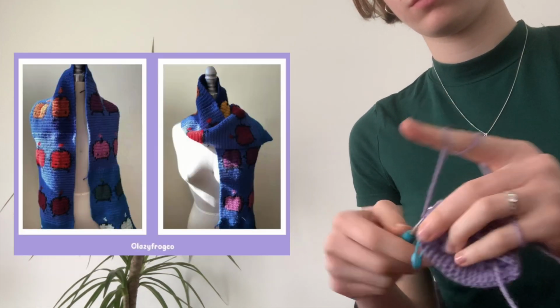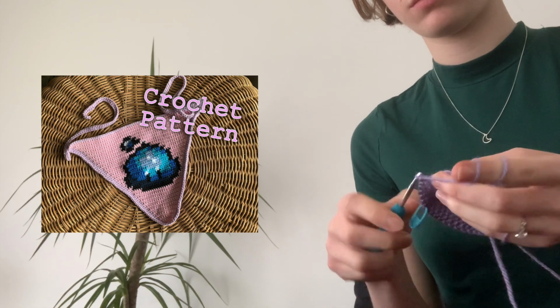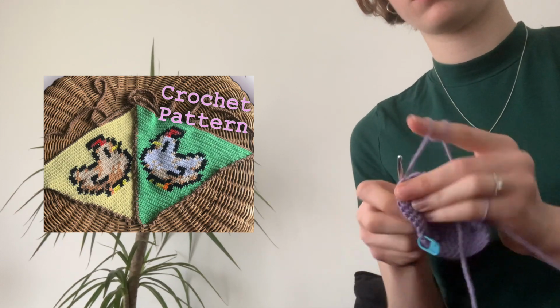Next up, we have accessories, and we're starting off with my Junimo and Stardrop reversible scarf, which shows you how to make one or both designs, and is paid. Next up, we have these adorable crochet bandanas. There are 4 with different Stardew themes. The designer is simply created by, and these are all paid patterns.